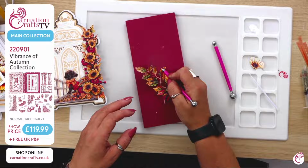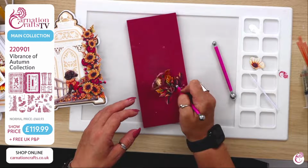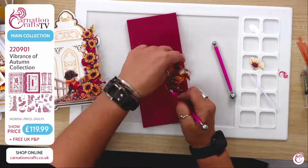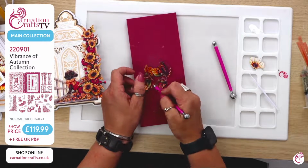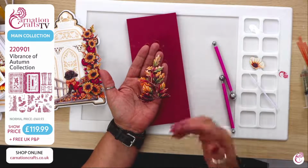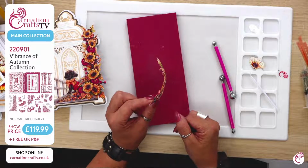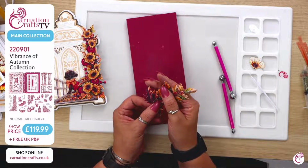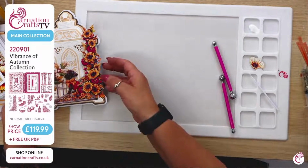Same again here. Just going through each leaf, all the way around and back through at the bottom. I just love this so much. Now, when I turn it over, that dome is too heavy, obviously. In nature, it's unlikely that it would sit like that. So we're just going to raise it slightly, just in the centre, just to give it that shaping. And I'm going to tuck it through.